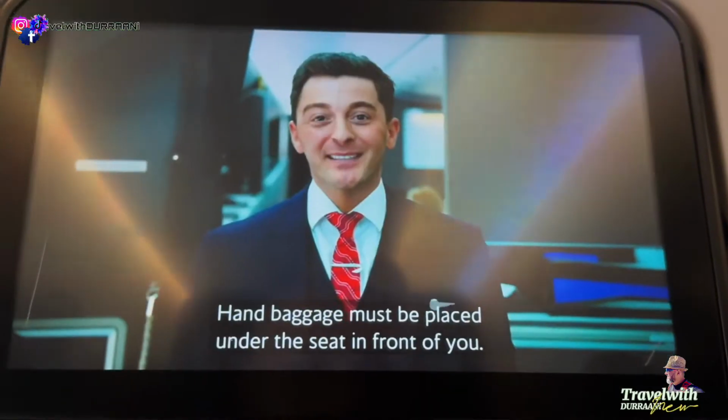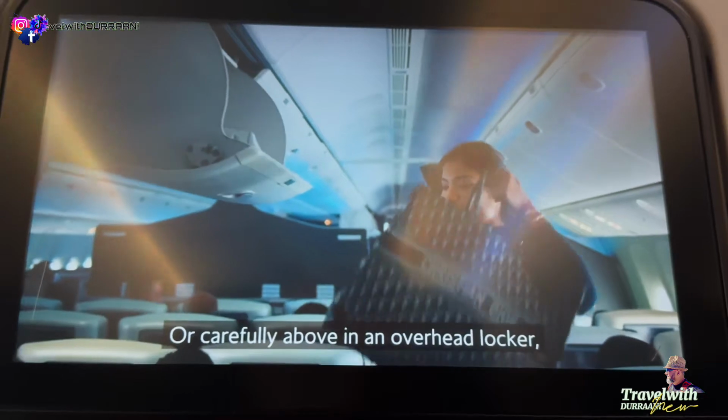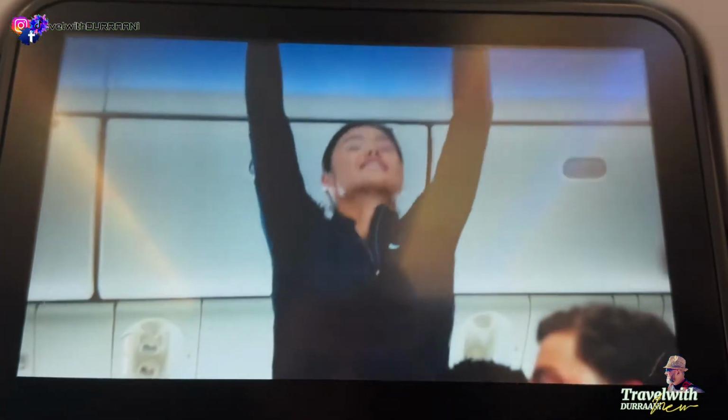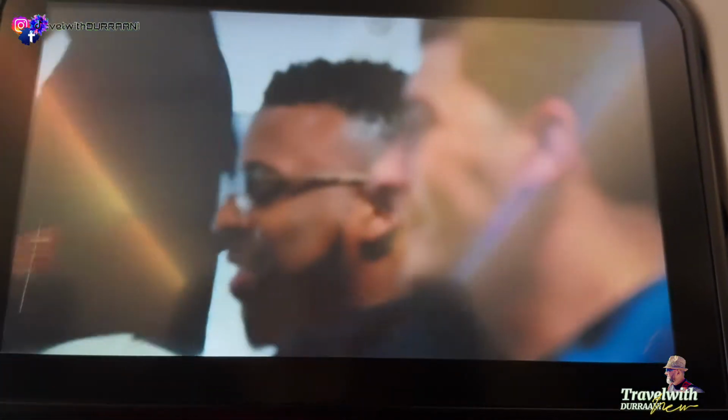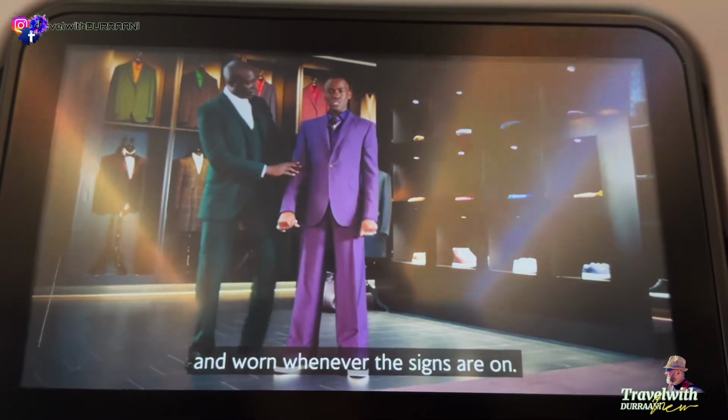Hand baggage must be placed under the seat in front of you, or carefully above in an overhead locker, so it doesn't block any aisles or exits. Oh, sorry. It's fine. Please check your seatbelt is fastened securely and worn whenever the signs are on.